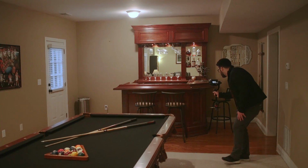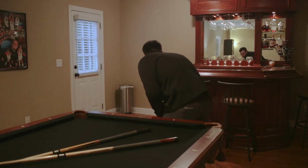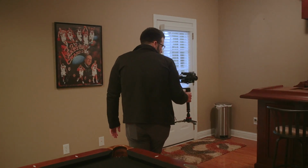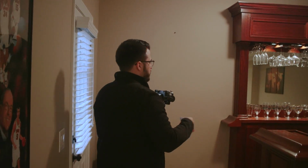I'm gonna watch out for these mirrors, all up in that shot. Right, I'm gonna have to get behind me, Kevin, because you keep getting in this mirror here. I'm gonna rotate this way towards the table.